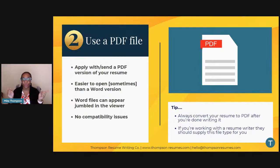And sometimes when you download the Microsoft Word version, you can type in it a little bit. Sometimes people edit it by mistake. I've had that happen before. So just use a PDF file. When you are done with writing your resume or updating it, just convert it into a PDF file.